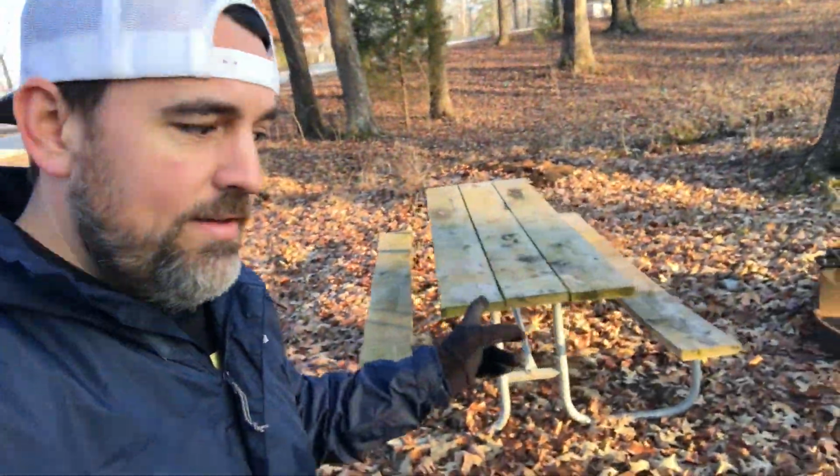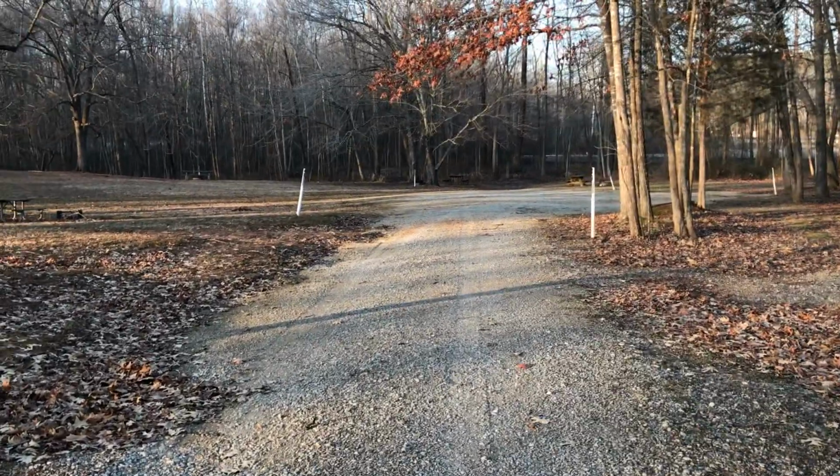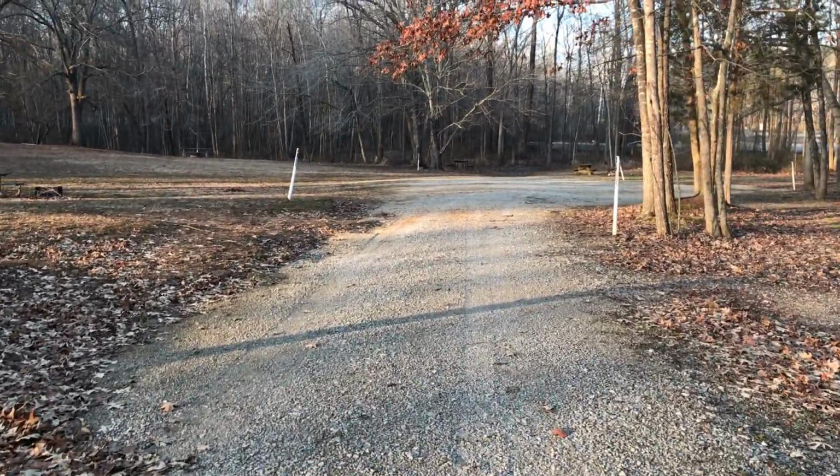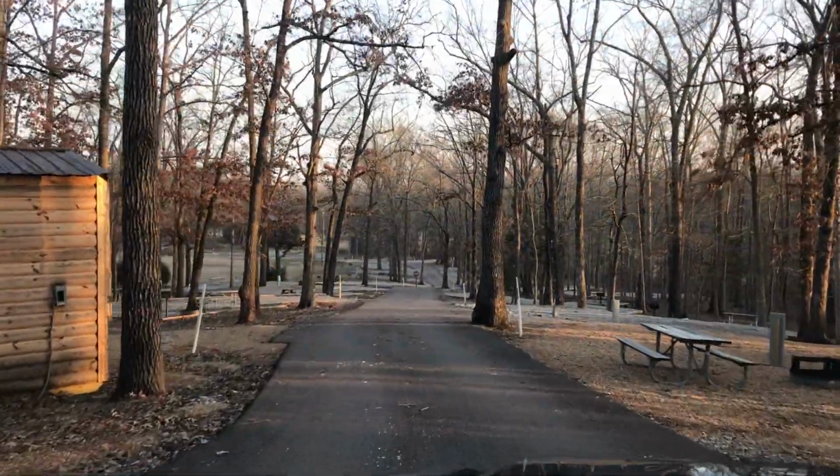This is my campsite. It is a flat piece of earth with two things here. I have a picnic table and I have a little fire ring. I don't think I've quite seen any Tennessee state park offer this many camping options.